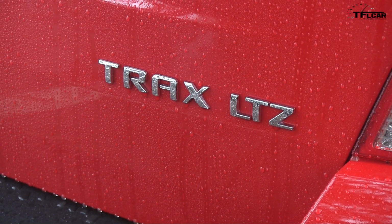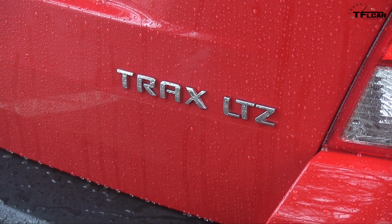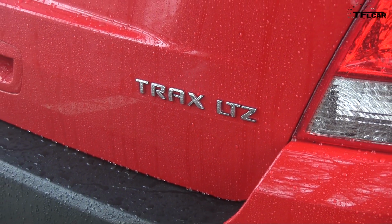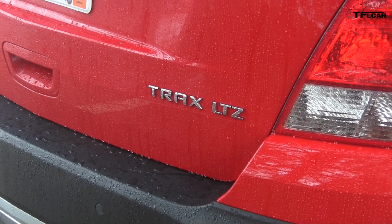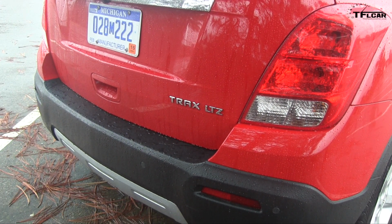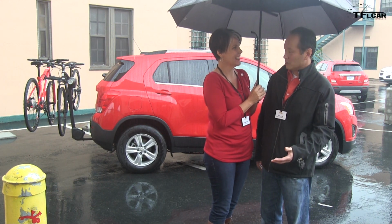It's proven technology from a turbo point of view because we use it on the Cruze, over 1 million Cruzes out there. We are on the Sonic also, and we're using the same corporate 1.4 turbo on that truck. We're using a corporate 6-speed automatic transmission. Okay, so not CVT. Yes, no CVT, and we could get an all-wheel drive version.